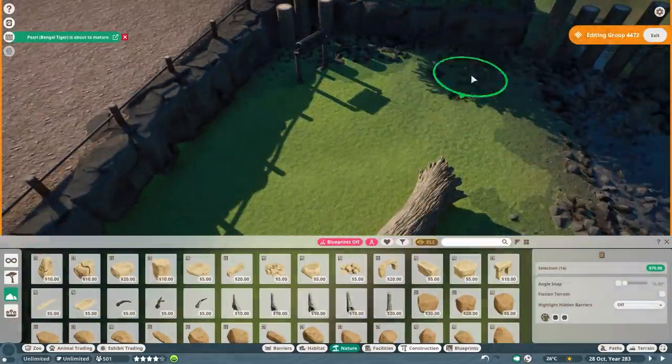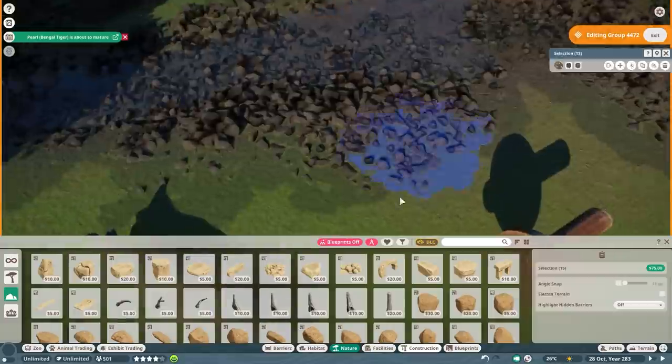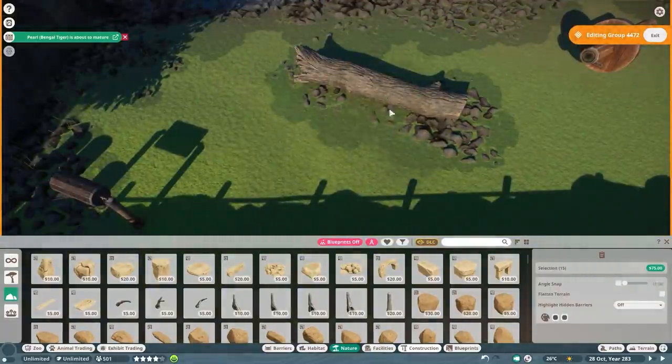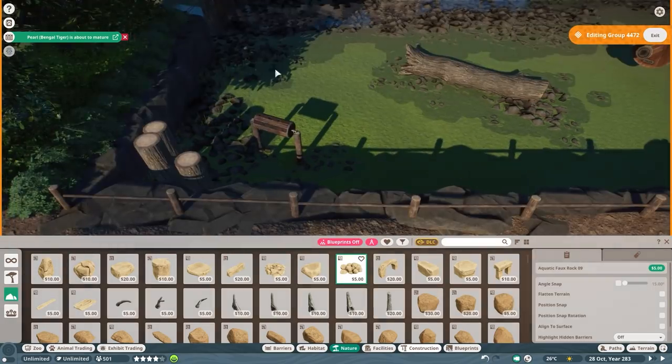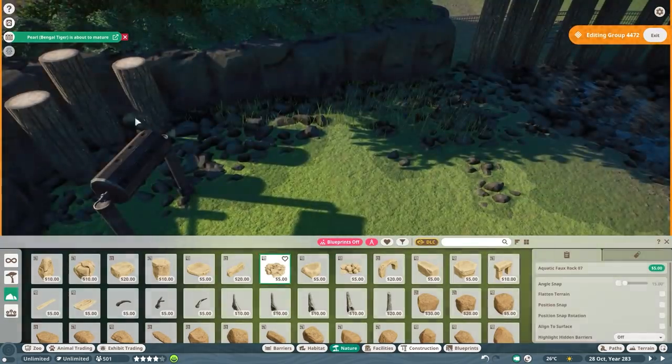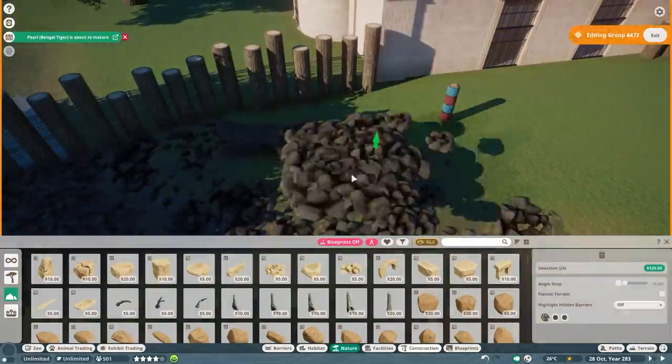But I felt like I did have to add a few trees and a few shrubs and bushes to really finish it off. I really felt like it had to be added in a way, and I think that looks so much better in the end.